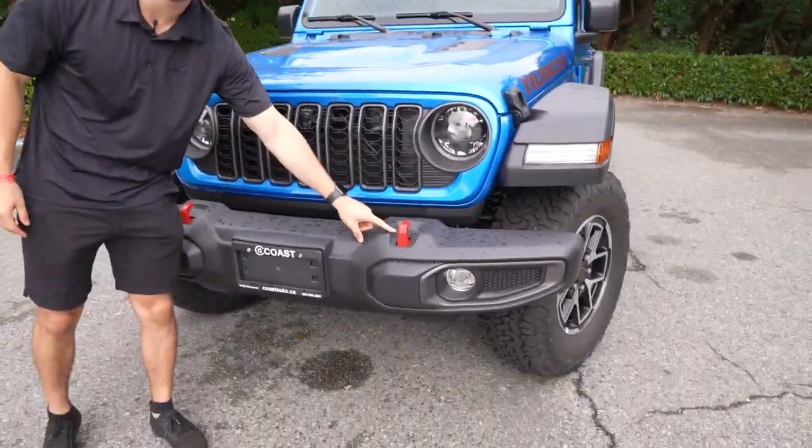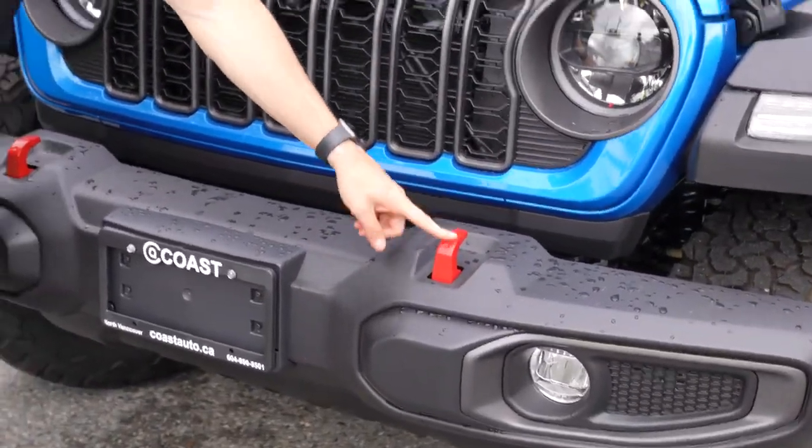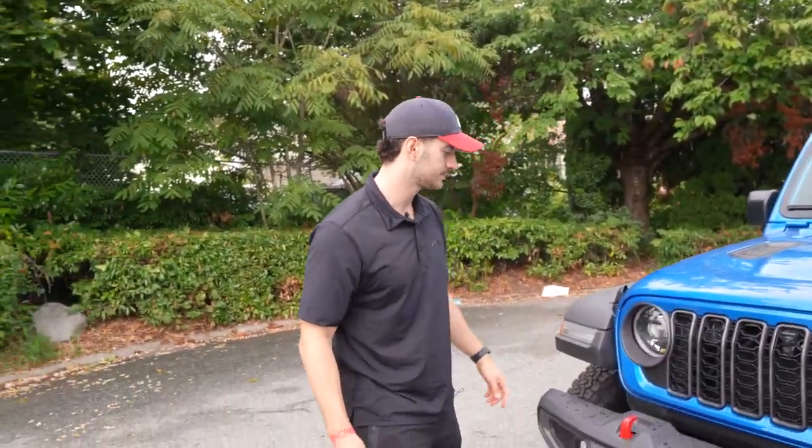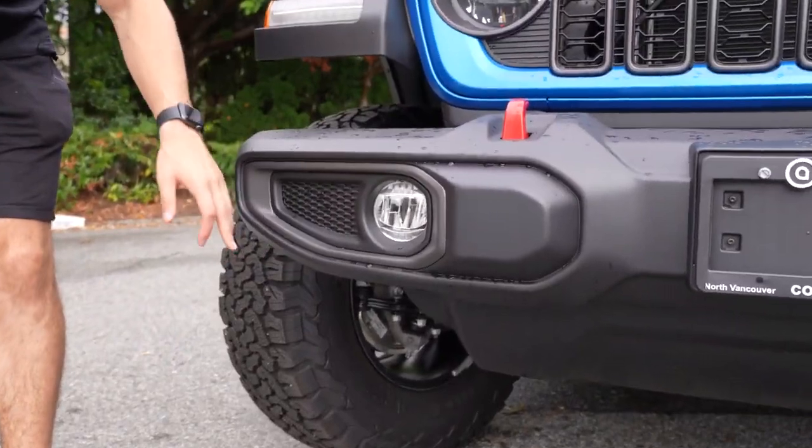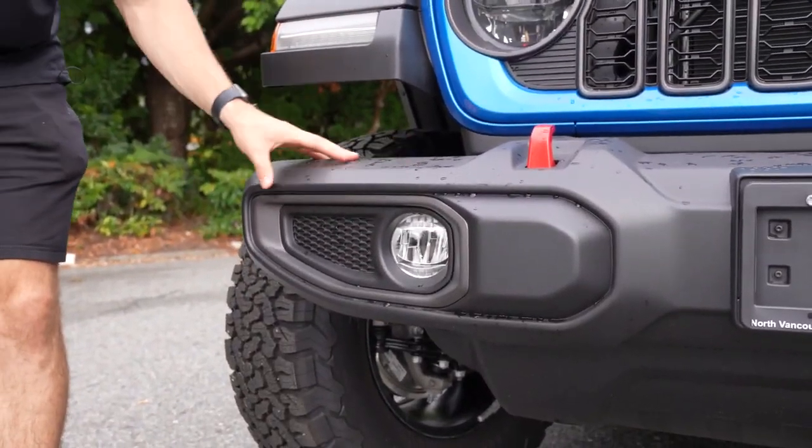which you're gonna notice, guys, if you see my past videos and you're learning with me, if you see anything red, that's gonna be your Rubicon. So we got the red tow hooks below. And over here, we got the fog lamps underneath, pretty similar with the black accents going all over.